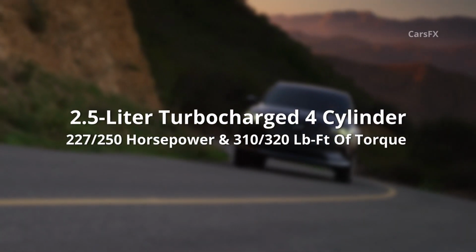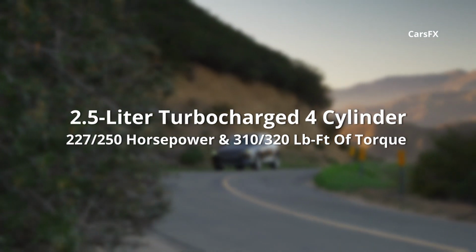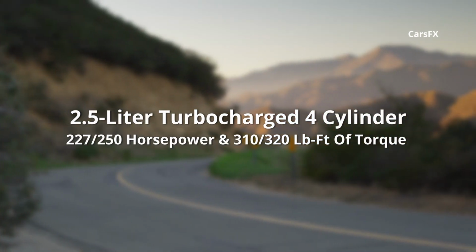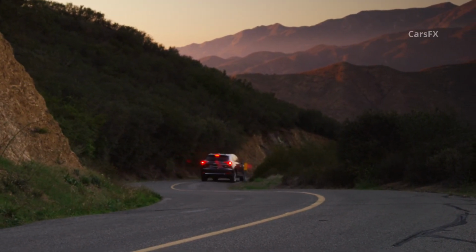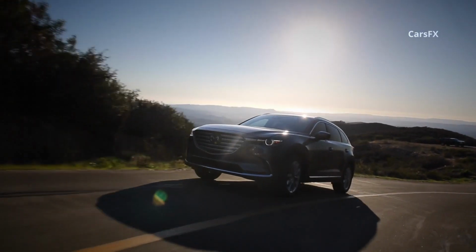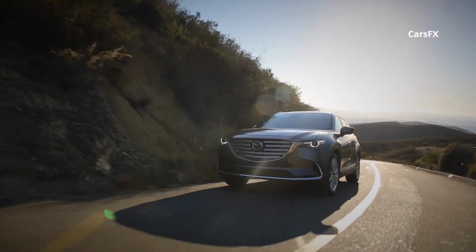Horsepower and torque vary depending on which octane fuel you use. With regular gas, it makes 227 horsepower and 310 pound-feet of torque. Premium gasoline ups those figures to 250 and 320 respectively. This engine holds its own against the V6s that power most rivals, whether you are driving in the city or on the highway. Some critics praise the transmission for its seamless shifts, but others might prefer to see an 8-speed automatic instead of the CX-9's 6-speed.